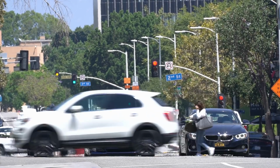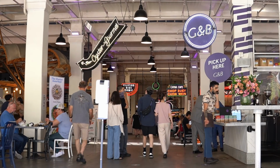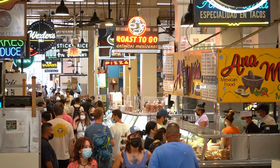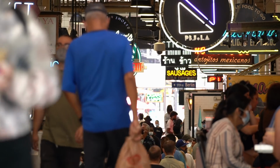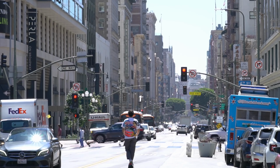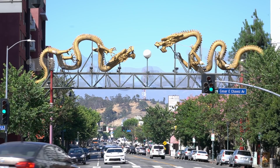So the first stop I made when I went to LA was a place called Grand Central Market. And if you haven't been there before, it's a great indoor marketplace that sells produce. But I think they're mainly known for all the great restaurants there that have great takeout. And as you can see, it's very busy. It's a very bustling part of town, and I love the place because of all the neon signs and the great selection of food. And so after downtown, I actually make my way towards Chinatown, which is not too far away.